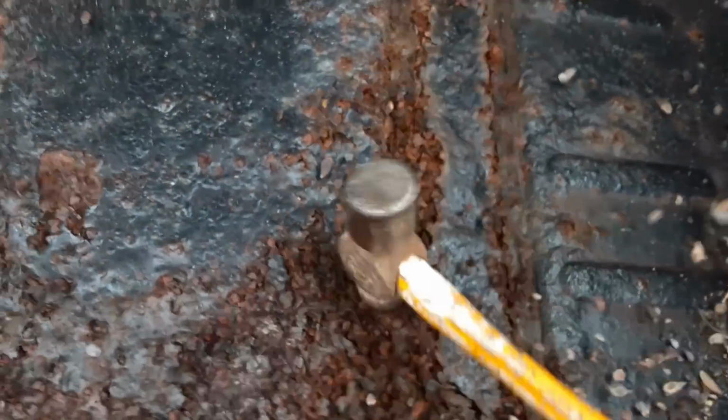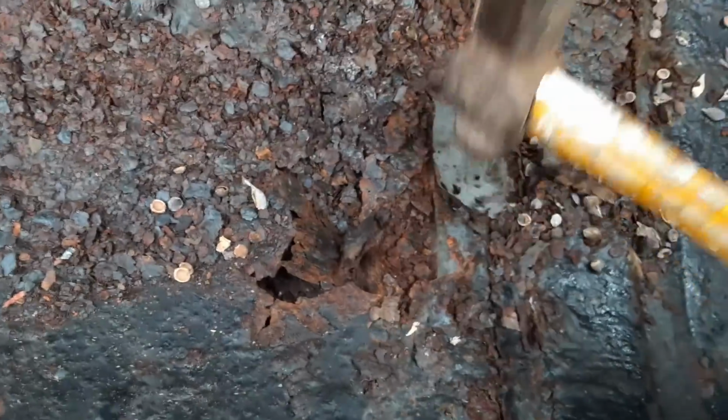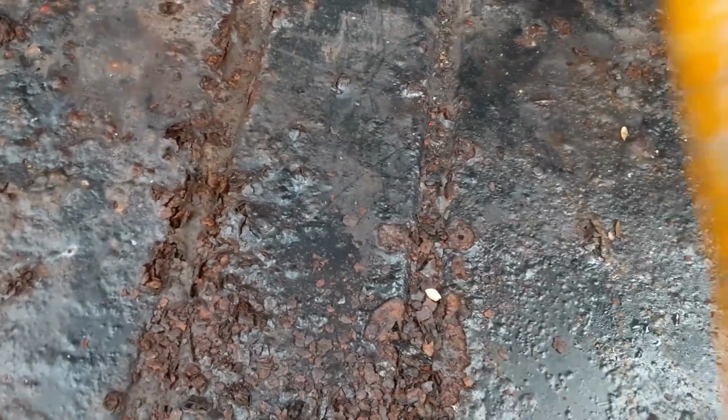This whole quarter panel is detached. I mean, I'm sure I could very easily... Somewhat solid, but not really. Yeah, look. Alright, yes, that's like how the whole trunk floor is. Here's a good spot. It's just thin everywhere. Yeah. Oh boy.